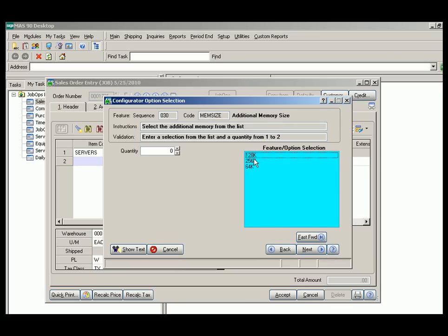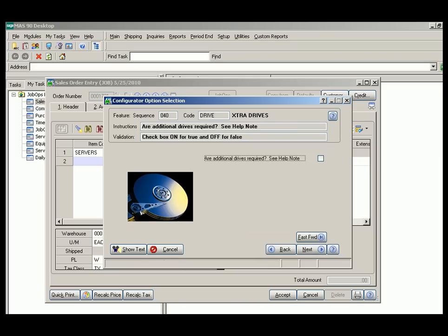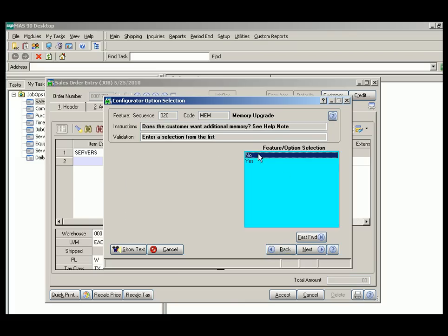Don't laugh at some of the numbers. This just goes to show you dated sample data. And you're allowed to either add one or two memory cards. Had I picked a different model computer, I might have been able to add four memory cards. If I go back a step and tell it no, I don't want to add any additional memory, it won't even ask me for the additional memory or how many. So let's just go back and say, yes, we want memory, 256K, two of them.